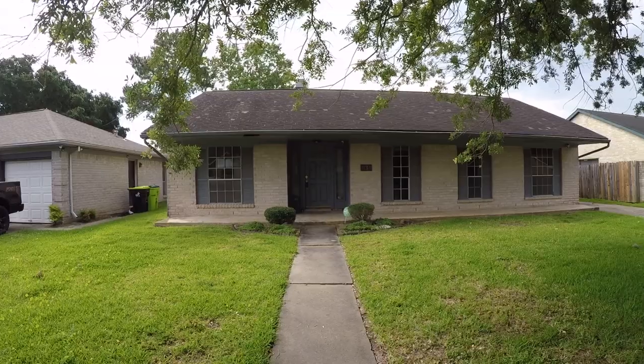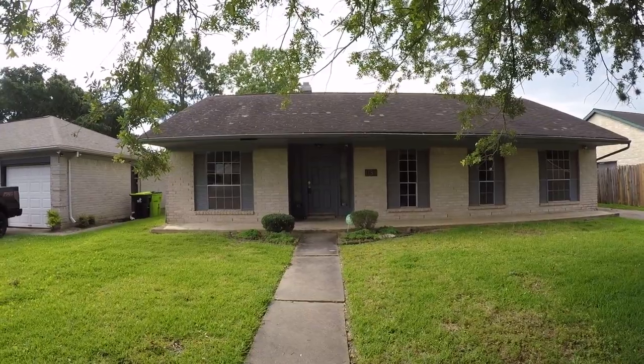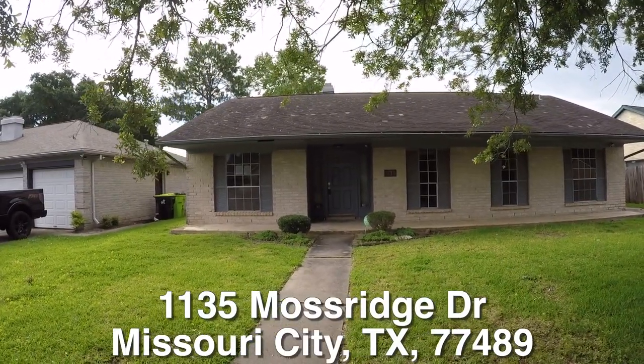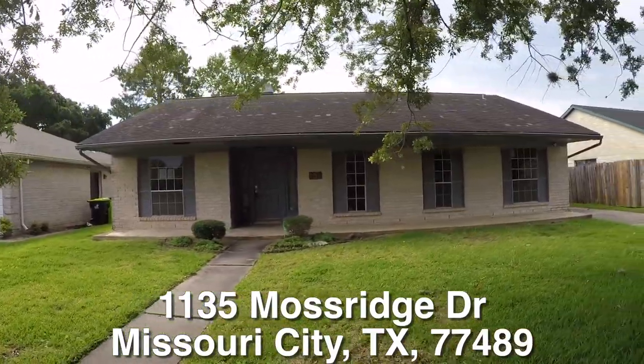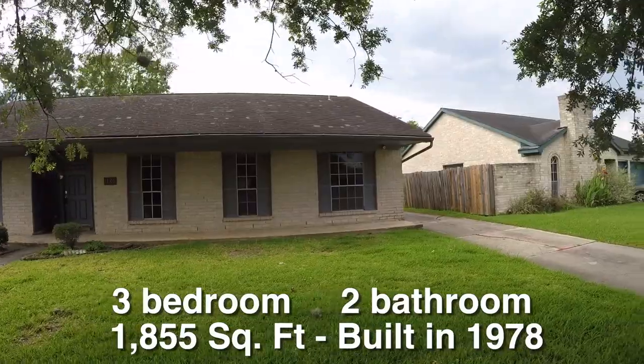Now on to the home. We are here in Missouri City. Missouri City is located southwest of Houston. We are in the Hunters Glen subdivision. We're standing in front of 1135 Mossridge Drive. That's 1135 Mossridge Drive. This is a single-story, three-bedroom, two-bath home, approximately 1,855 square feet.